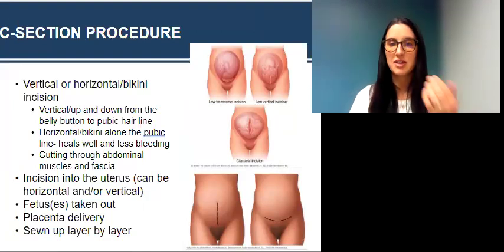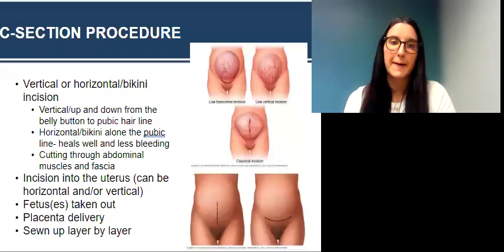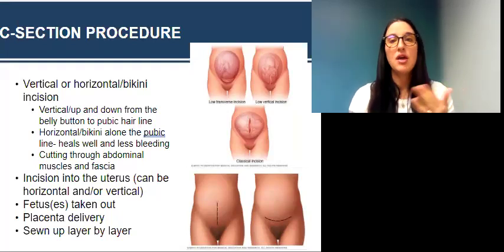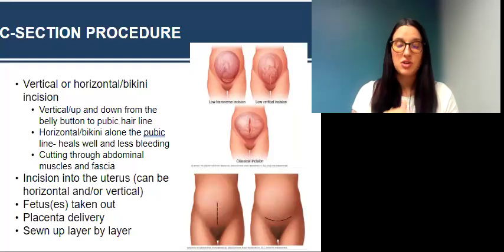There are different ways they will cut into the uterus and the abdomen, depending on where baby's at, if this is an emergency or not, and if you've had a C-section or any abdominal surgeries before. It can be horizontal or it can be vertical, and it can be kind of any combination. So they're obviously cutting through the skin layers first, and then into the muscles, and then into the uterus. The fetus or fetuses are taken out. Placenta is delivered, and then it's sewn up layer by layer.